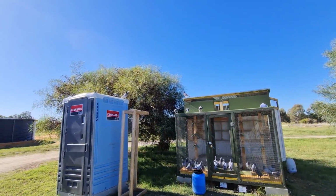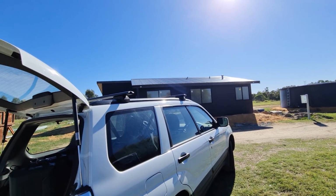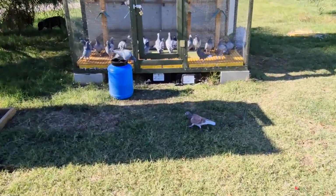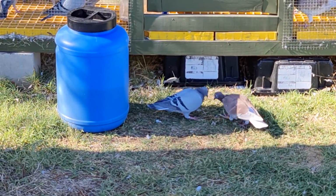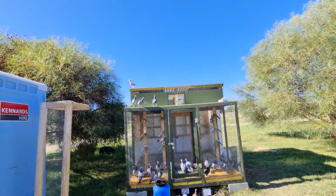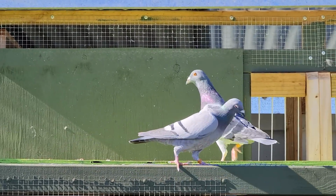I've still got those birds at home, which we'll probably check up on in the next few days. The house build is going along really well. We've got 20 days, I think, before we move in, which is pretty quick. I'm going to have to start planning on bringing over all my stock birds very soon, because I've got to house them. I might have to bring them over and put them in this loft while we pull the little grey one down at home and bring it across. It's going to be a fun little time.